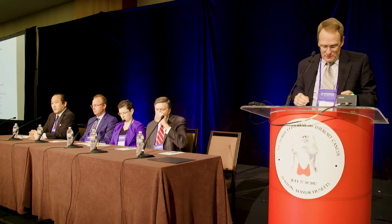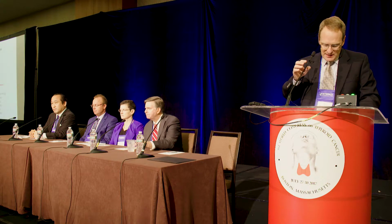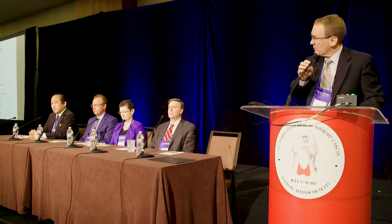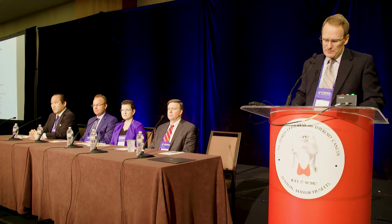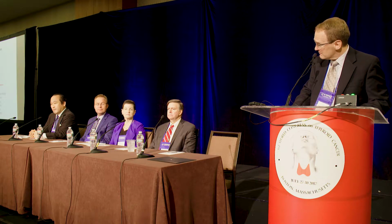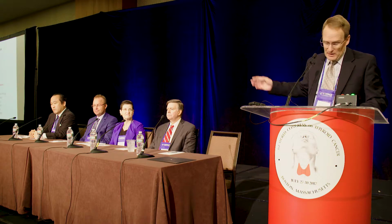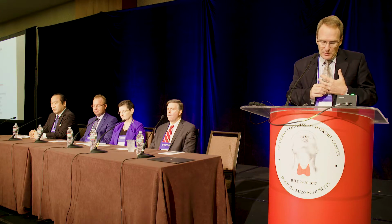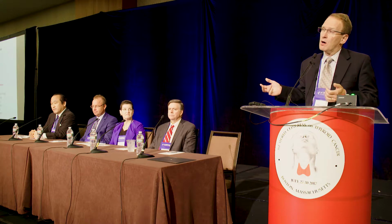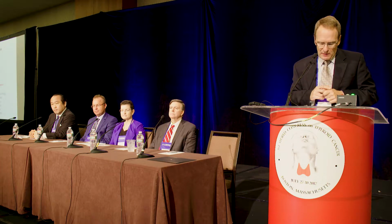Starting on the far side, we have Dr. Yasuhiro Ito, the Director of the Clinical Trial Management Center at Kuma Hospital in Kobe, Japan. Next to him is Dr. Martin Brzezinski, Professor of Surgery at Jagiellonian University in Krakow, Poland. Next to him is Dr. Mary Frades, Associate Professor of Radiology at Harvard, Brigham and Women's Hospital, and also co-author of the ACR TI-RADS, which we'll talk about a little bit today.